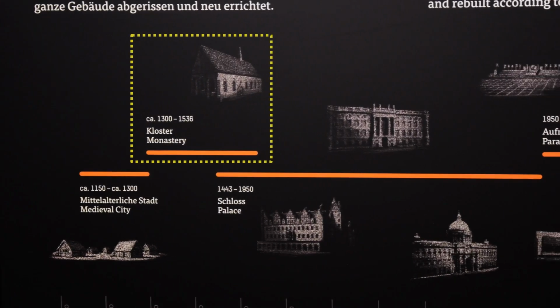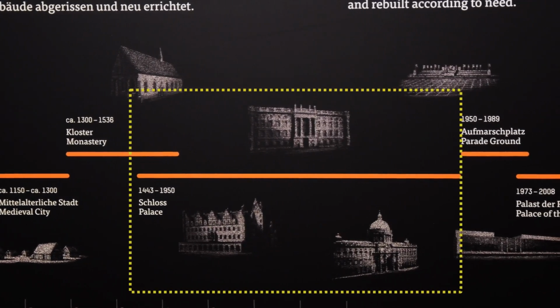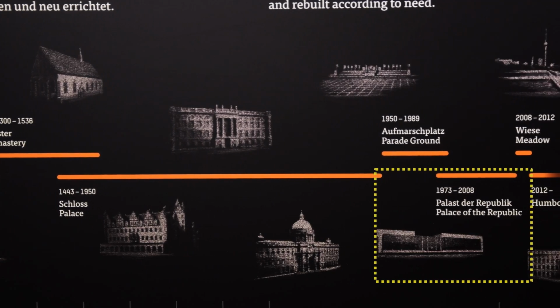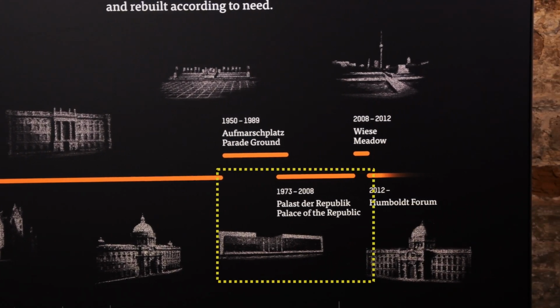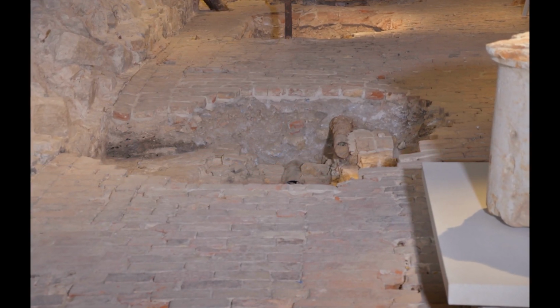So the first building on this site was the monastery, the second was the city palace, and the third was the so-called Palast der Republik, the Palace of the Republic. This was built in East Germany after the old city palace had been demolished. You can see the craters clearly in the basement. That was, of course, a sign of the monarchy, and so the new palace that replaced it was a sign of the people. This new building was multifunctional.